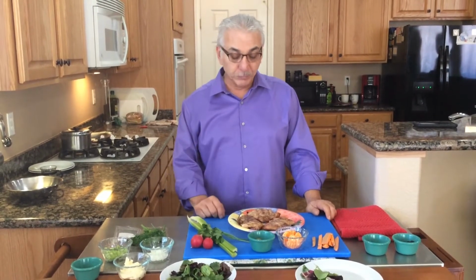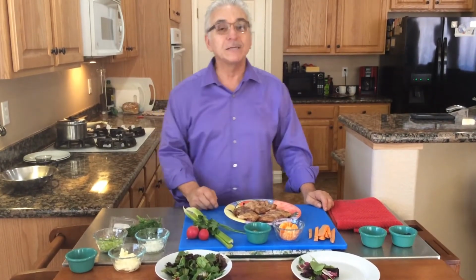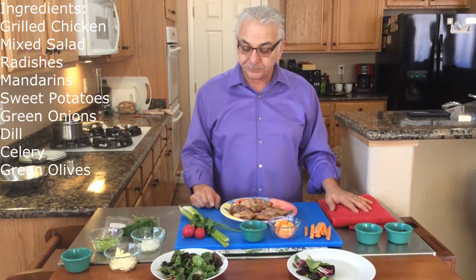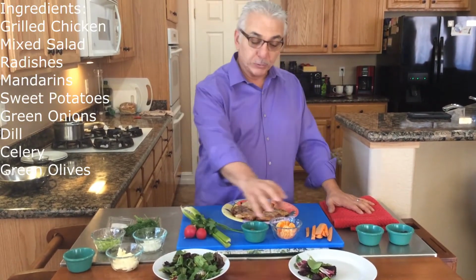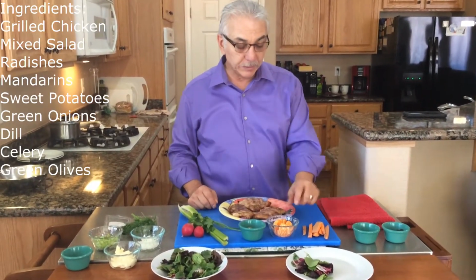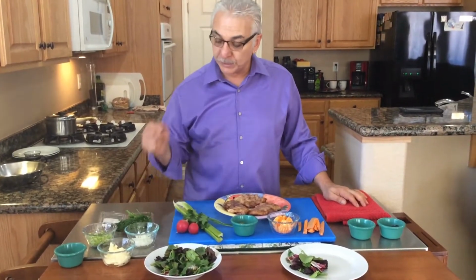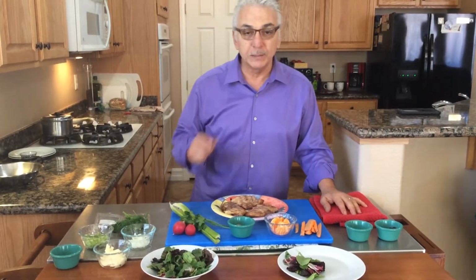So today we're going to be cooking with grilled chicken. I'm going to show you 3 different lunch menus that you'll be able to use, make very fast and very good for you and really delicious. So today you will be needing some grilled chicken, celery, some radishes, a couple of portions of salad, and we'll get into the salad a little bit later, some mandarin oranges, some green olives, some sweet potatoes, and then some other vegetables that will be used, celery, onions, and then some nuts and raisins as well. So we'll get into that in just a minute.